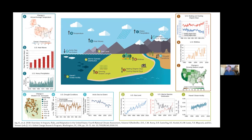So everything from increases in temperature to decreases in Arctic sea ice extent, increased heat waves, as you're all familiar with from the Western United States this year, increased or elevated sea levels, and a whole variety of other climatic and Earth processes are changing as a result of these increases in CO2 in our atmosphere.